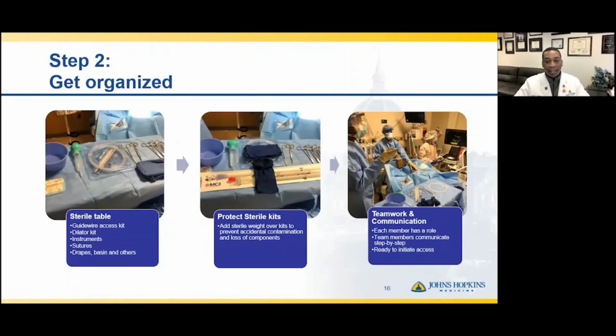Because the table is so small and you have equipment that is very important that you don't want to fall off the table and you need to replace, because it may not be easy to replace quickly, I use a technique where we wet the surgical towels so that they provide a weight onto this very important equipment.